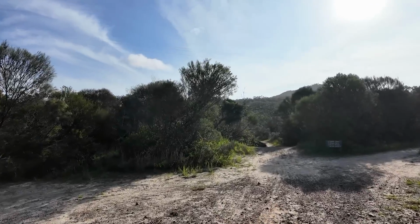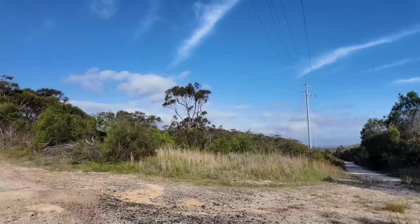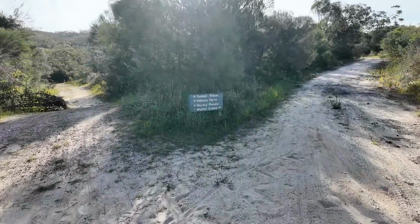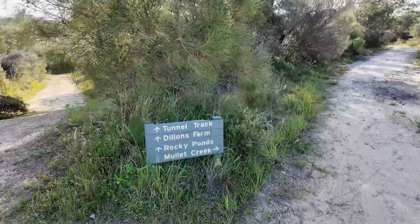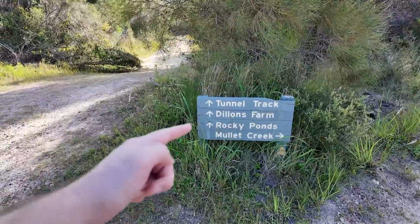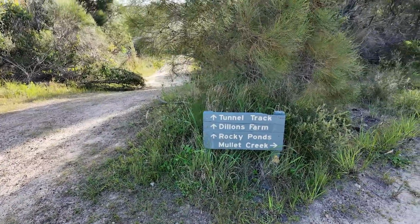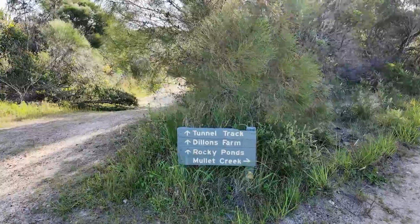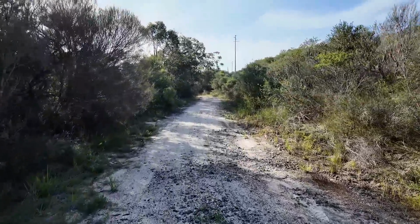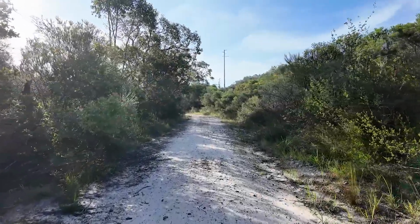So give you a look around. So as you can see, tunnel track, Dylan's Farm and Rocky Ponds down the hill, Mullet Creek to the right, which is where we'll be going. At some point I do want to check out Dylan's Farm and Rocky Ponds. It's towards the tip, but there's the remains of an old railway that was used for mining down there as well, so I might save that one for another video. Onwards we go.